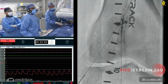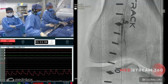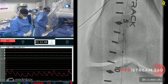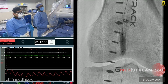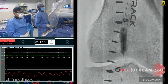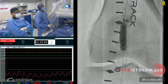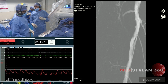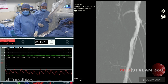Okay, perfect. All right, get us a 5.0 balloon now, please. You want the Vitrac if we have it? 5.0 Vitrac, please. All right, going up. 10, 12, 14. Get down. Okay, I'm going to go up again here. What happened? Nothing. Okay, down. Okay, I just need to put a stent down and we're done. So we'll be done in a second.